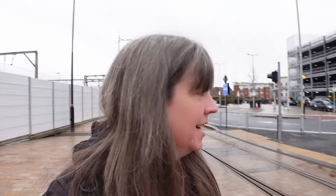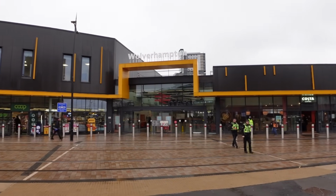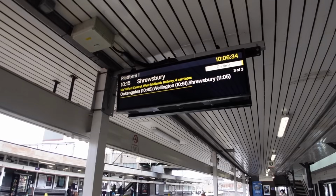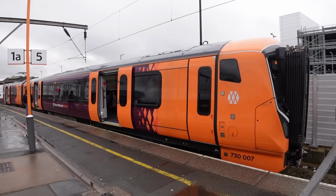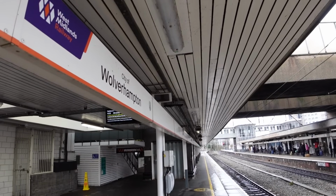Of course, I was here last year for the first tram into Wolverhampton station. In the last few years, they've done it up. It's not bad anymore. As if by magic, one of the new 730s has pulled in. I was on the first one of those at Euston. They are now operating locally in the West Midlands. They're on the Wolverhampton to Walsall local services and should be on the Cross City line soon.